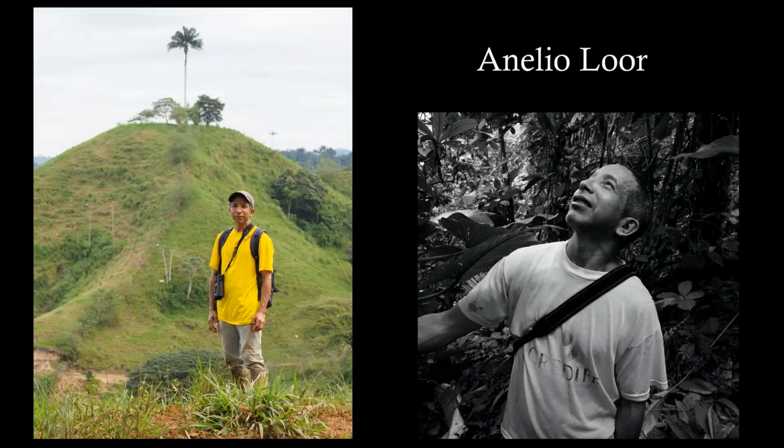He's not somebody with a lot of money. He has a very humble lifestyle, but he gives everything he has to protect and document that rainforest. Even if he doesn't have many resources, he's going to give everything he has.